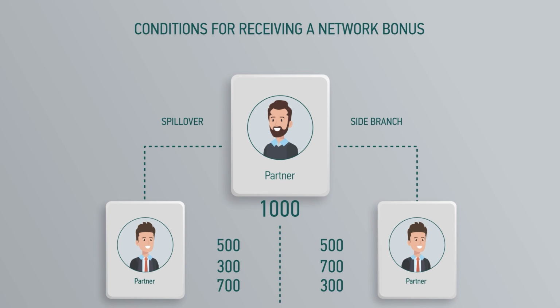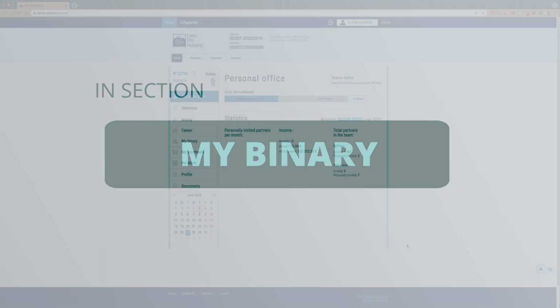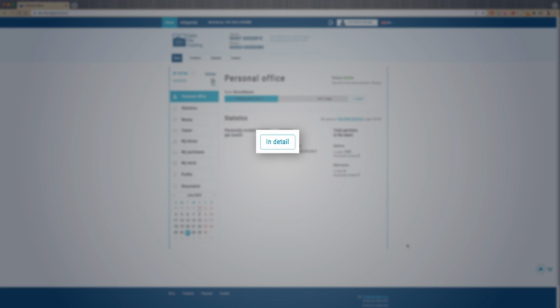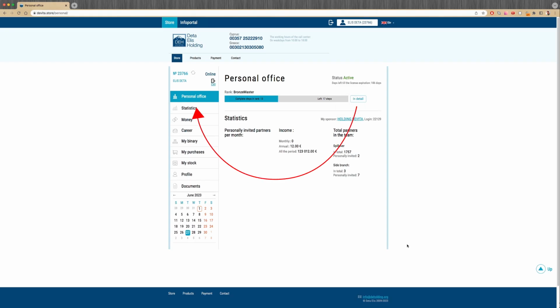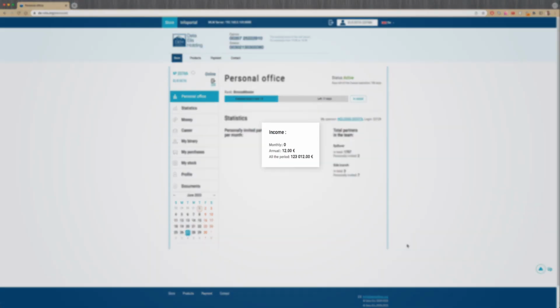More details about the network reward in the form of steps will be shown in My Binary section. The Details button will redirect you to the Statistics section with a more detailed description of the data on steps. We'll get into that section later in this video. The following data can be seen in the summary statistics provided in Personal Office. Personally invited partners for the month, monthly, yearly, and all-time earnings respectively.